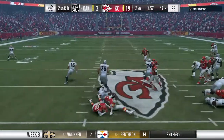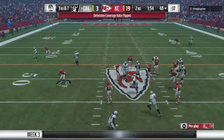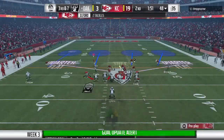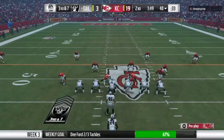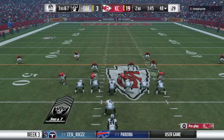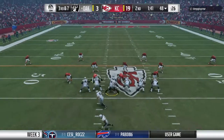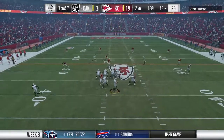Lynch running the counter. And he's going to be met at the line of scrimmage and taken down. No gain on the play, and it's going to bring up a third down. While this team is down, they're not out of it by any stretch of the imagination. Maybe you just have to think about different style of running in order to get this guy going.